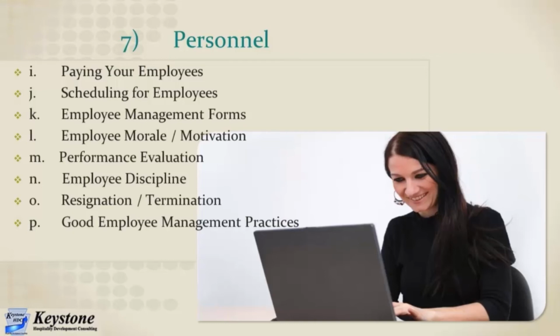N. Employee discipline. Here it is extremely important to document everything. O. Documentation, witnesses, signatures for resignations, termination, post-separation procedures, final paychecks, explaining termination to other employees, giving references. P. Good employee management practices. What practices and gratuity policy do you have in place for employees and management?